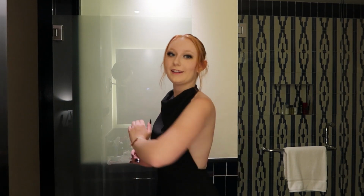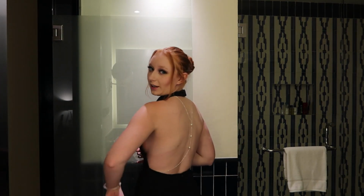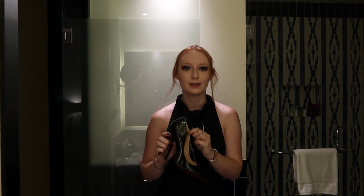Perfecto. Okay, so this is what the dress looks like. With the back. Oh, I love the back chain. I feel like the back chain really makes it. Okay, earrings. I'm definitely gonna wear my Louboutins with this.